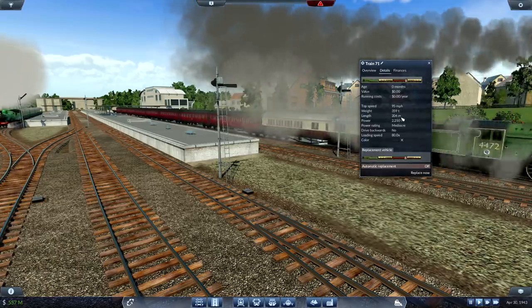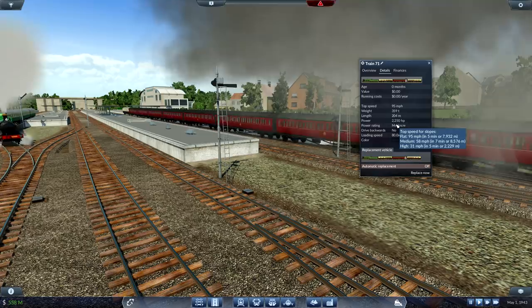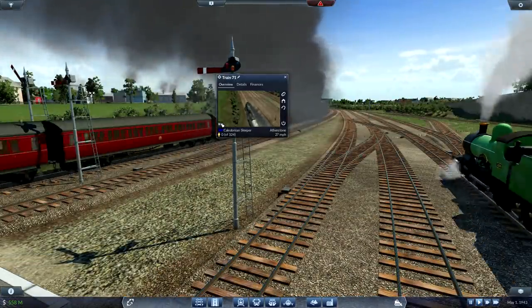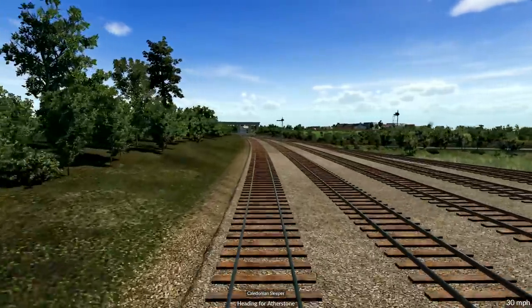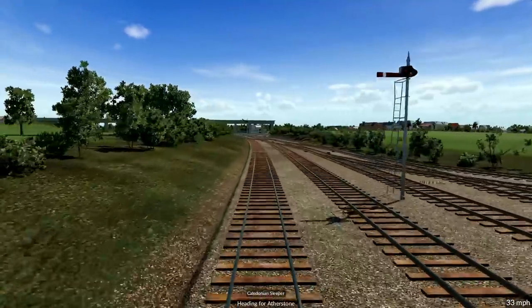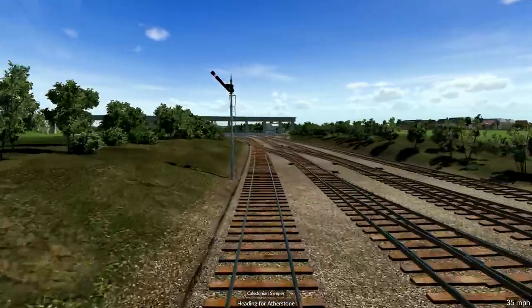Let's have a look at your details now. Mediocre. You do get up to 95 miles an hour. That's beautiful. And he might actually do it. Should we get on board? See if we can pick up some speed. Look at that, next stop, heading for Atherstone from Bletchley. I mean, you could stop at Bletchley anyway. It could be a change of crew, like I said before.